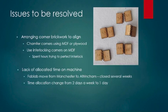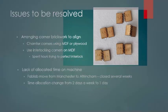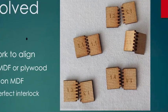Now, we discovered fairly early on that the big problem with this, and I'm just going to hang on a sec, I'm just going to blow that up a bit, the big problem was interlocking corners. If you've bought any of these off-the-shelf laser cut kits, you'll find that most people use interlock corners for brickwork. We tried hours and hours and hours trying to get this interlocking to work satisfactorily, and in the end gave up, because these joints at the corners always look like interlock bricks.